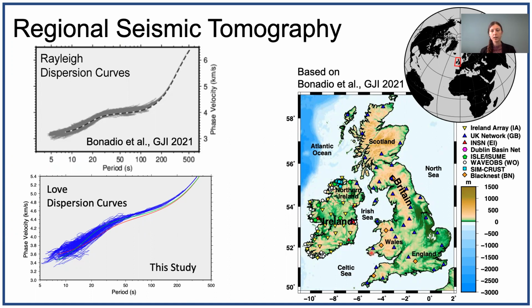For this work, data has been collected from seismic stations throughout Ireland and Great Britain, as shown by the figure on the right. And you can see all these individual symbols are seismic stations present throughout Ireland and Britain. We use the two-station cross-correlation method and the automated multi-mode inversion method, otherwise known as AMI, for surface wave measurements, obtaining Rayleigh and Love waves, with the Rayleigh waves from the work of Bonadio at the top in grey, and the Love waves from this study at the base. Now, the reason that we want Rayleigh and Love is so that we can account for anisotropy.